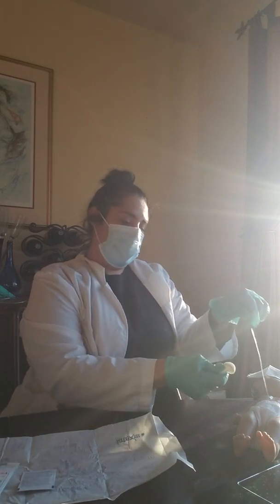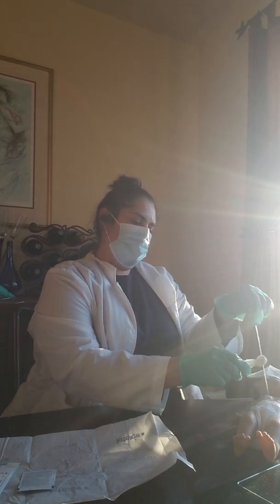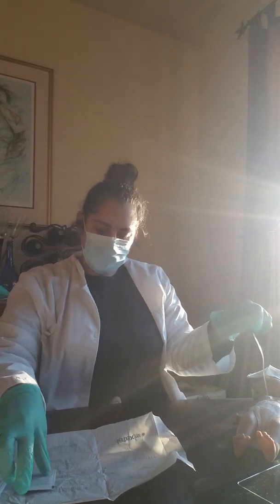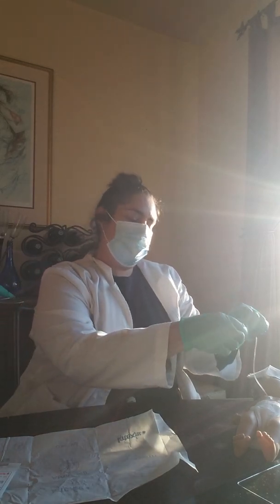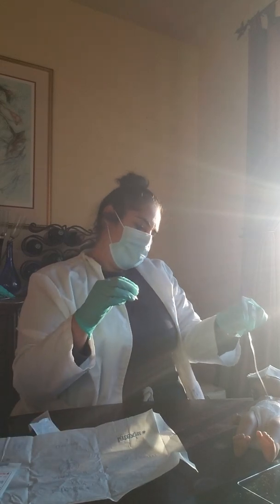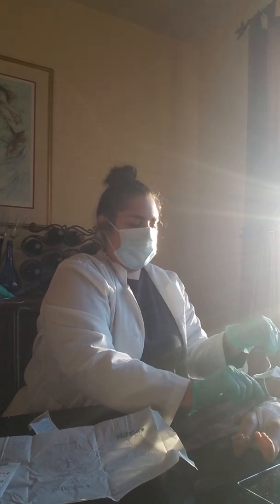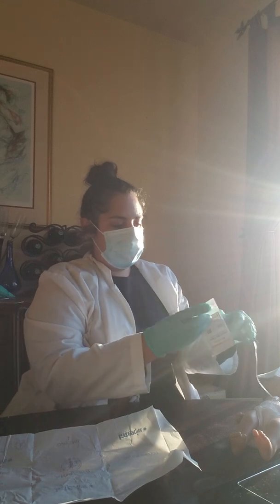Then I'm going to clean the line itself. Discard and just kind of let it air dry. And I will be getting this protective wipe. This is for the dressing. And then kind of put it on the outside where the dressing is going to kind of touch the barrier of the skin.